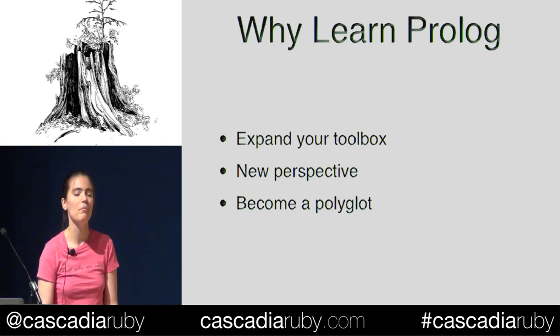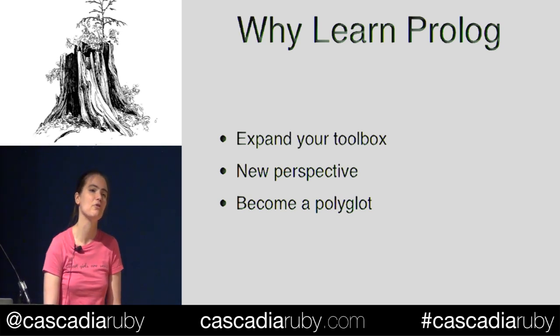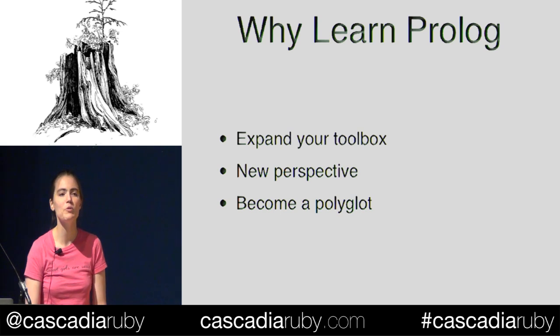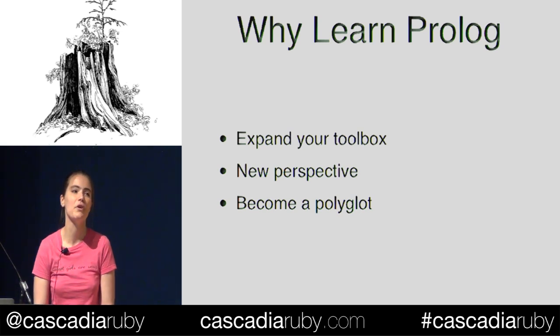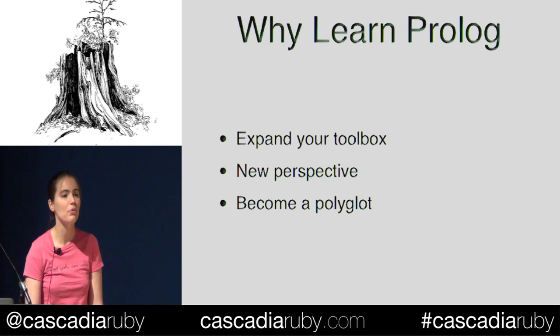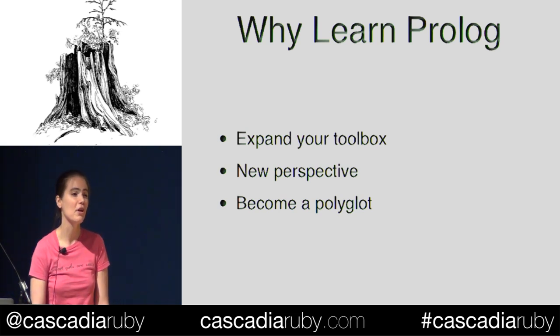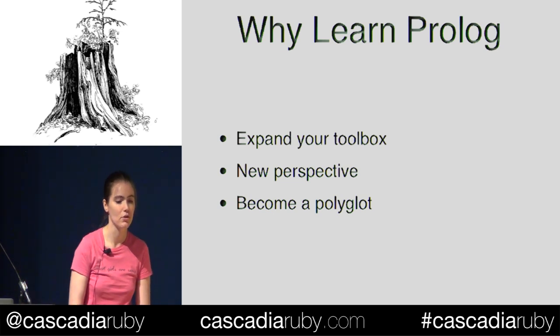I also think Prolog changes your perspective on code. You have to think about problems differently and understand your problems a lot more deeply to be able to program well in Prolog. And learning Prolog helps make you into a polyglot. I saw several talks a couple years ago about how important it was that Rubyists become polyglots and learn lots of different languages so that they had a wider appreciation for computer programming in general. And Prolog is a great one because it's so weird and so different. It really can expand your horizons about how programming works.